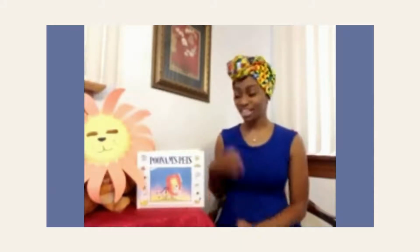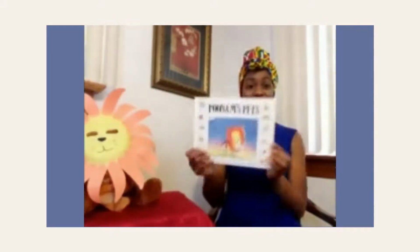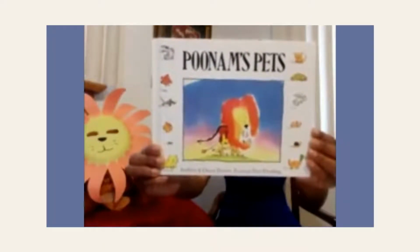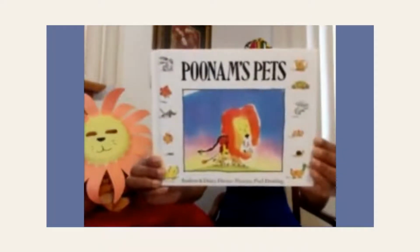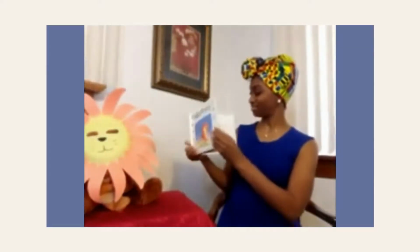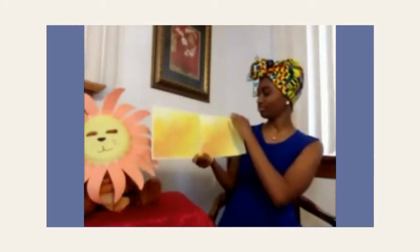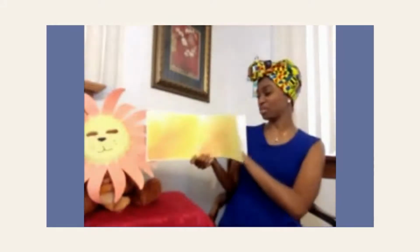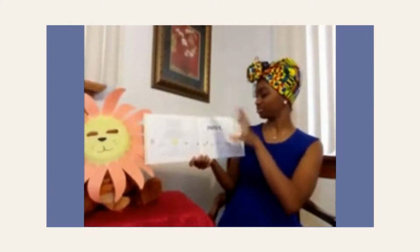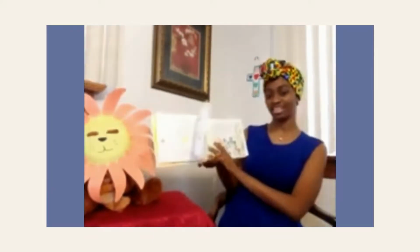Well, let's see what Poonam's pets are like. So let's dive into our story. Poonam's Pets by Andrew and Diane Davies. All right. This is a really special book. Miss Felicia used to read this as a little girl. Okay, let's see.